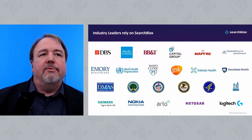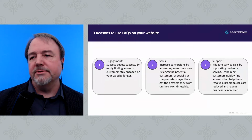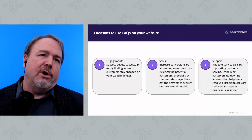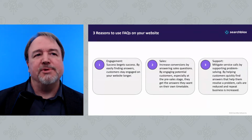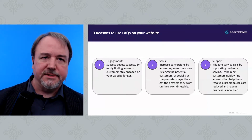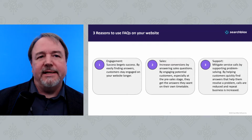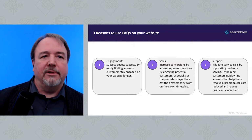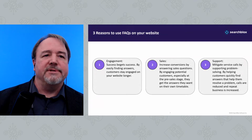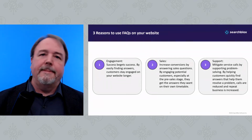Okay, with that, let's talk about three key reasons to use FAQs on your website. One, I would just say, is engagement. What do we mean by that? Success begets success. By easily finding answers, customers stay engaged on your website longer. And when they're on your website longer, it tends to lead to sales.